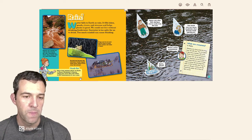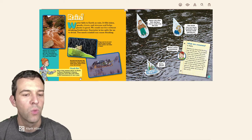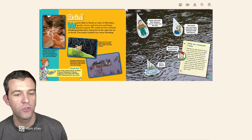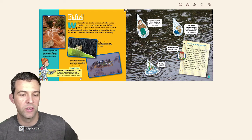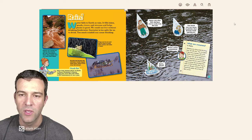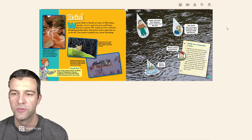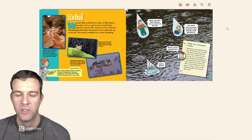Frizzle fact. One of the wettest places on Earth is Mount Waialeale in Hawaii, which gets more than 423 inches of rain a year. That's a lot of rain. Some rain that falls during a storm soaks into the soil. Too much rain can cause mudslides that destroy roads and houses.